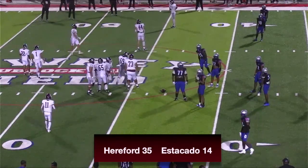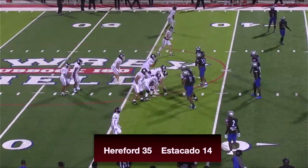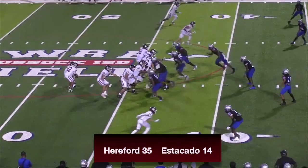He did. It just extends the play, and Gonzalez is sitting down in a very, very strong zone, and he just threads the needle. What a great throw. 1st and 10 from the 43 now.